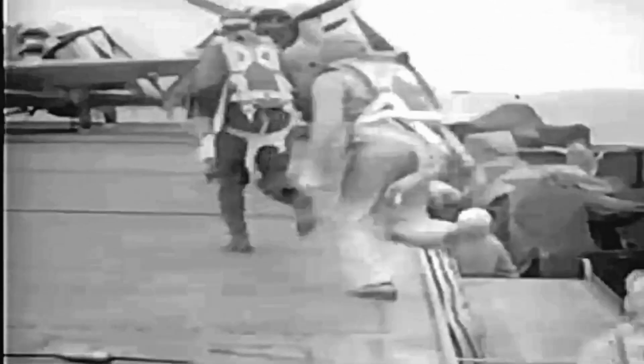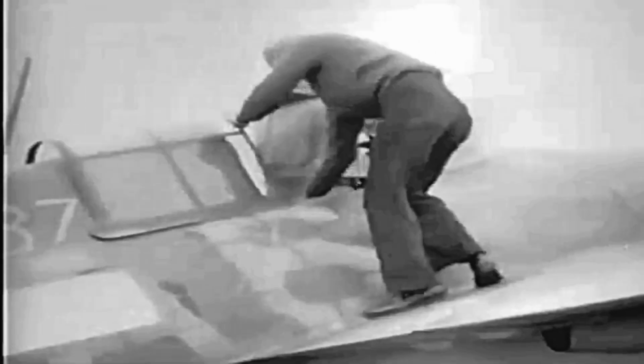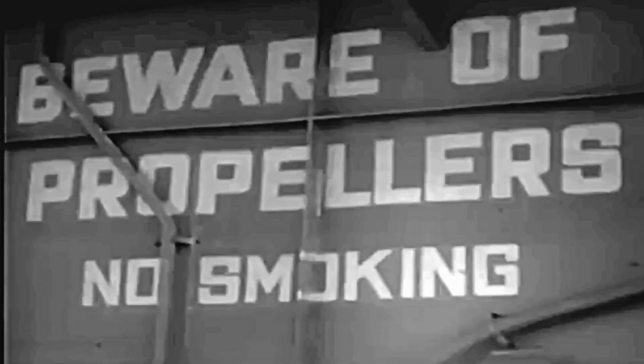While the flat top turned into the wind, the pilots prepared for the takeoff. For some of the new pilots, this was it. With everyone on the mark, the strike was officially begun.